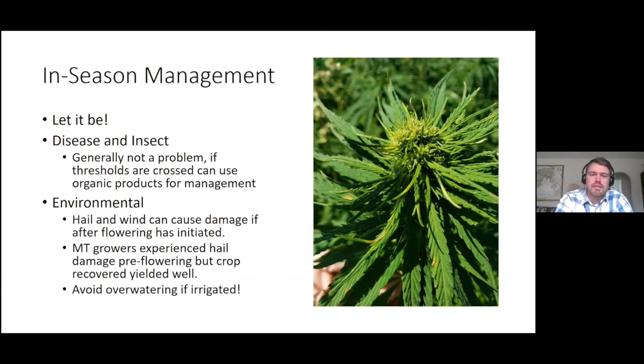If you're growing hemp on irrigation, we really have to watch out for overwatering. Once those roots become waterlogged and can't breathe, it can hurt the yield pretty good. So be aware of overwatering. Give enough water to get it started, then come back at flowering and put some more on. Other than that, I would err on the side of less water than too much.